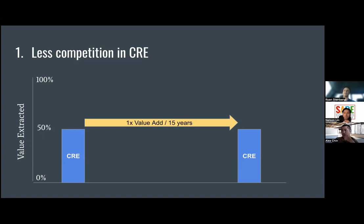That doesn't mean a trade happens every 15 years and something gets sold and purchased. It means someone comes in to add value, taking a vacant building, for example, rehabbing it and filling it with a tenant or something of that nature. Let's say that happens once every 15 years. You might see the market for commercial real estate stay roughly the same. If the buildings were capturing 50% of the value, they might still be capturing 50% of the potential value at the end of that 15-year cycle.